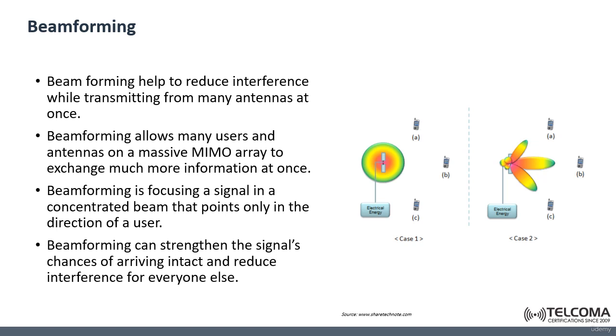In the second case, on the right, the signal strength of the radiation pattern, which is in the shape of a beam, is specially formed in a way that radiates the energy in the direction of the user equipments only. In the direction of the user equipments, a much stronger energy beam is focused and directed to the user than to the other parts. So you can see that beamforming helps to focus the signal in a concentrated beam that points only in the direction of the user, rather than broadcasting the energy in many directions, which is wasted at the end of the day.